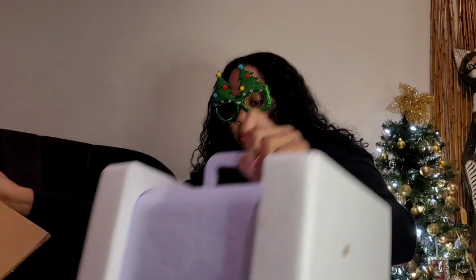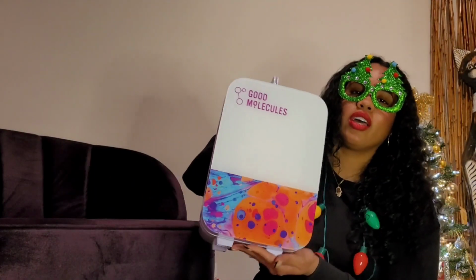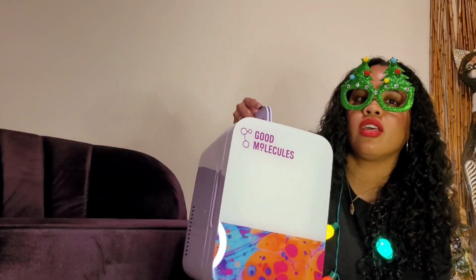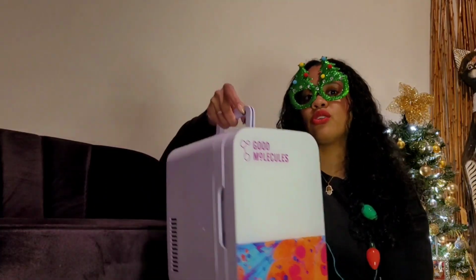Products in the fridge, which is smart. Okay, so this is the mini fridge. What I like as well is every year they choose an artist to do the design, and I think this year they chose a Filipino artist. And I like that a lot of times when they do their promotion, it's people of color on there. It's very diverse, and I think it's an affordable brand to start with when it comes to skincare, and it's very accessible. So this is a pretty sturdy mini fridge. I do like that it has the handle. So let's just say you wanted to take your mini fridge somewhere, you have the handle.